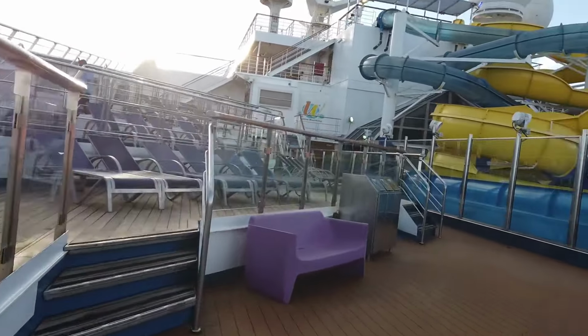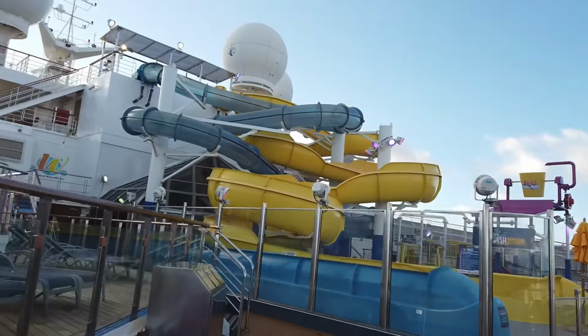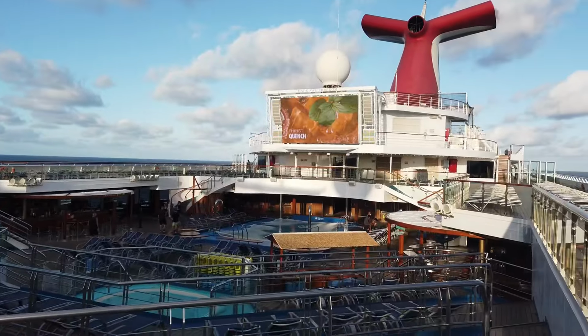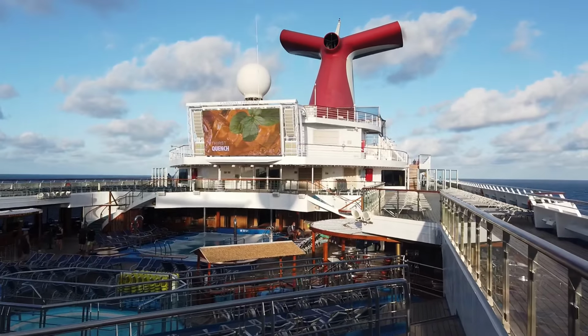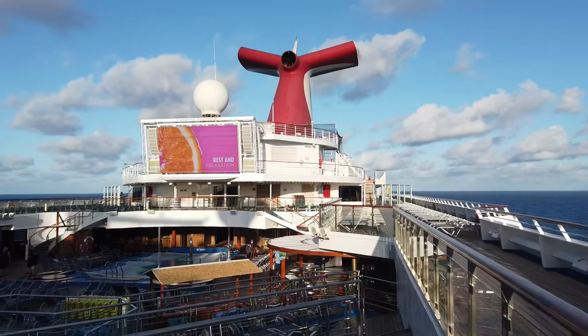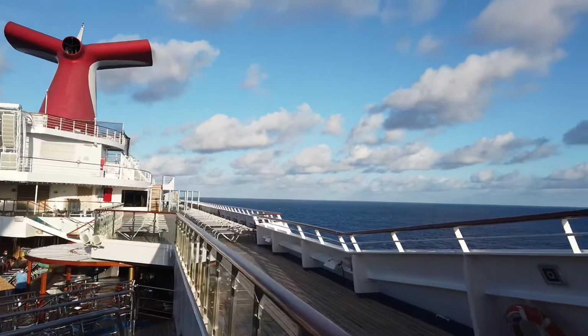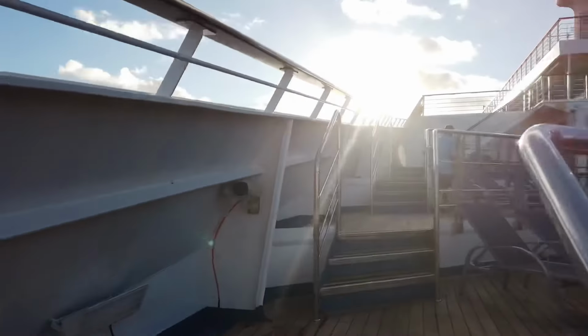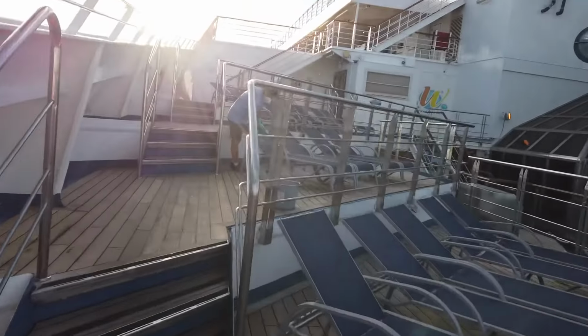Coming up are the water slides. I did take a trip down each one of these water slides, and I tell you, they're probably the fastest water slides I ever went down. I did bring my GoPro with me, so you can see the effect of going down these water slides. Super fun, and that footage will be in one of the other videos that we'll post here of our trip.